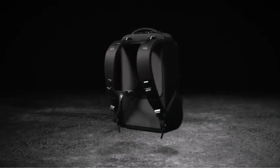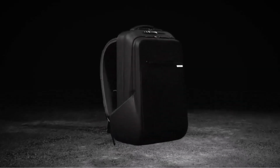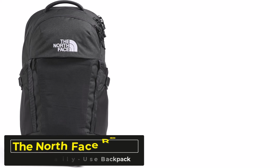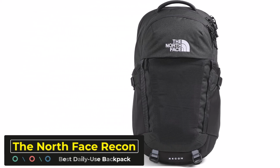We're counting down from a solid daily driver to the one backpack that completely redefined what I thought was possible. Number 1 will blow your mind. Let's get into it. Starting at number 1. The North Face Recon. Best daily use backpack.